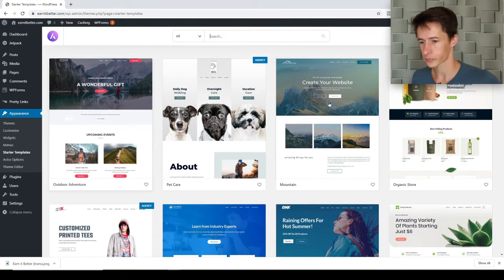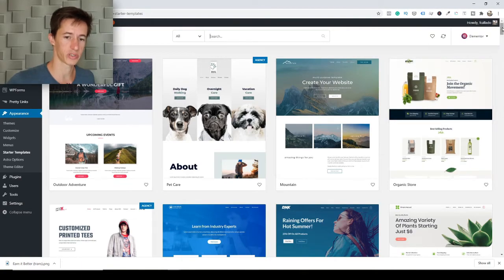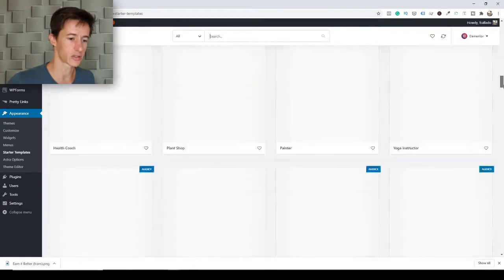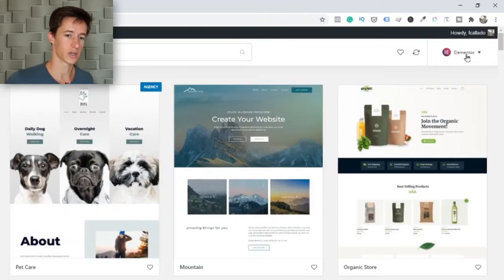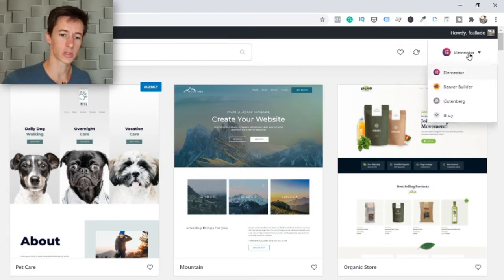Now these are all the templates you can find in Starter Templates. Now you can choose here the visual builder you'll be working with. This is the most important step. Now I advise you to choose Elementor. Elementor is my favorite, and I'm familiar with it. Beaver Builder, I've heard really good things about Beaver Builder, but I've never used it, so it's up to you. You can also choose Beaver Builder.